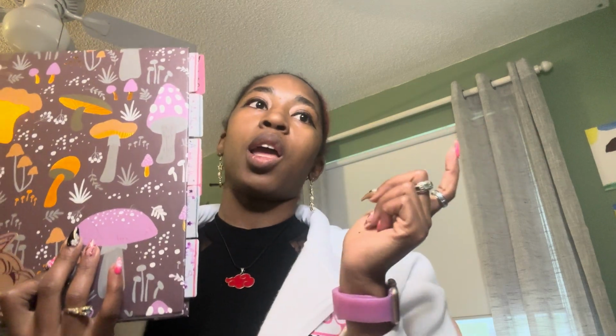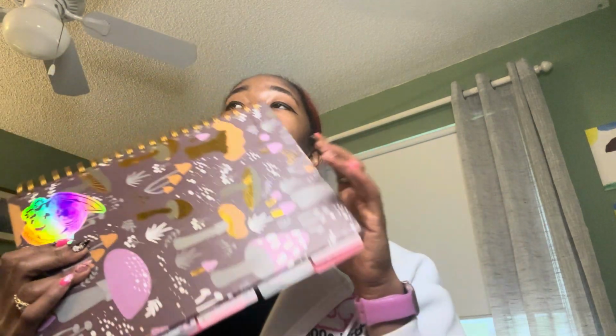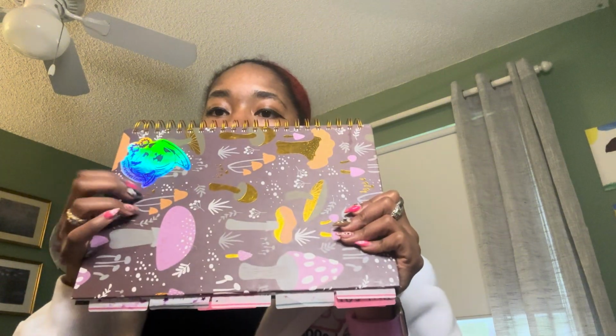Okay, so maybe I could do a sketchbook tour. Maybe that would be a little bit more fun. This is my notebook. I have tabbed everything, my novels, my webtoons, mini comics, ideas, art ideas, to-do lists, everything is in this notebook. I love stickers.